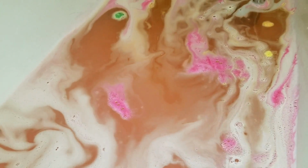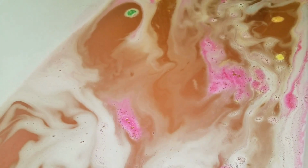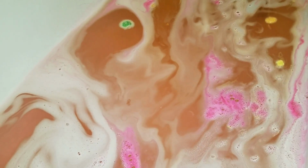The moisture content in this one is not as high as in the normal everyday Twilight bath bomb. The Twilight bath bomb is like a 10 out of 10 on moisture. It is very, very moisturizing. This one I would have to say is a 5 out of 10.